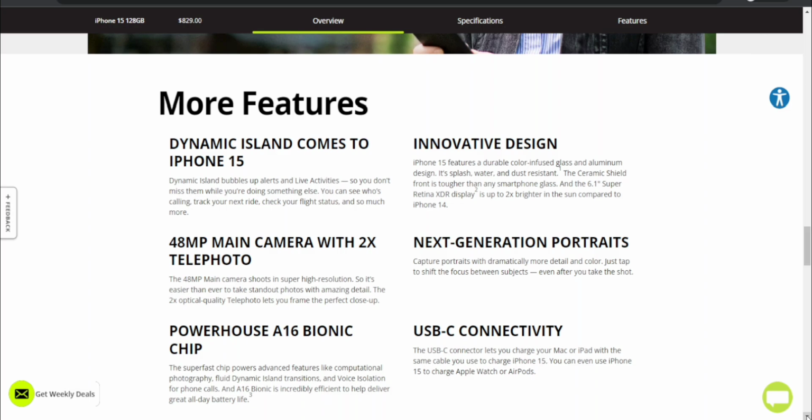Innovative design. iPhone 15 features a durable color-infused glass and aluminum design. It's splash, water, and dust resistant. The ceramic shield front is tougher than any smartphone glass. Apple says that every year. The 6.1 inch Super Retina XDR display is up to 2 times brighter in the sun compared to iPhone 14.